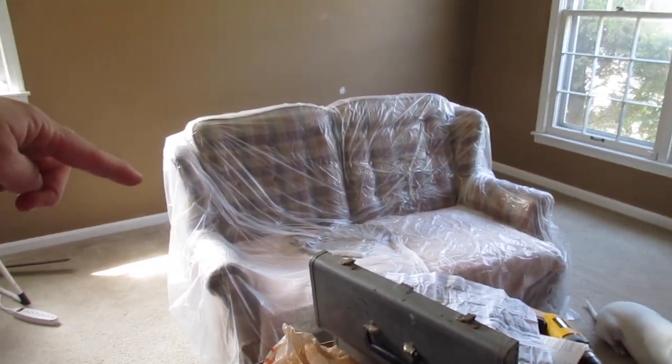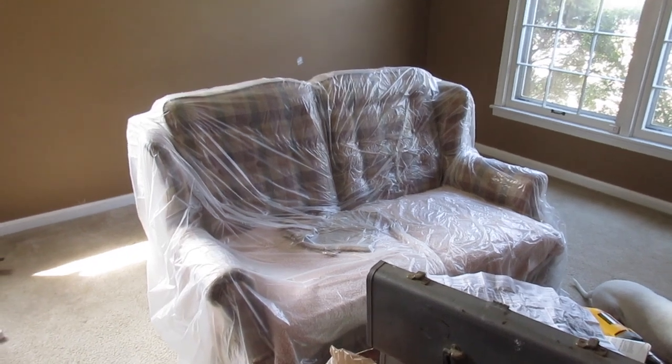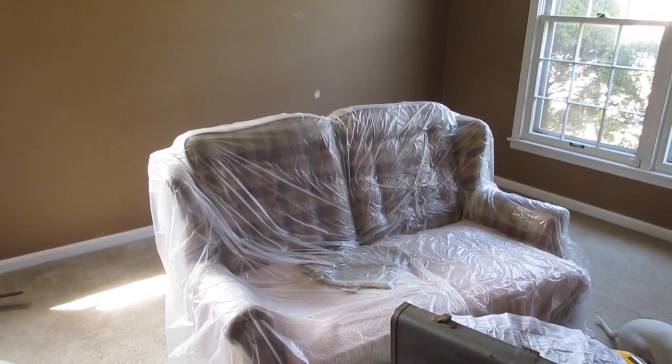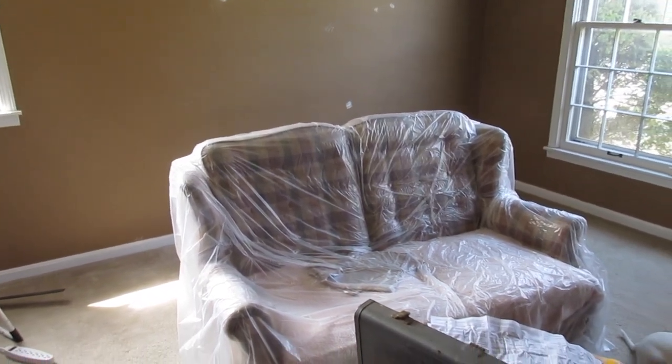There's not really anywhere to put the couch. If you can call this a couch, love seat, I don't know, whatever. This is all I have. But there's not really anywhere else to put it right now, as far as I can tell. I don't know how well it would go down the hallway. So I just decided to cover it.